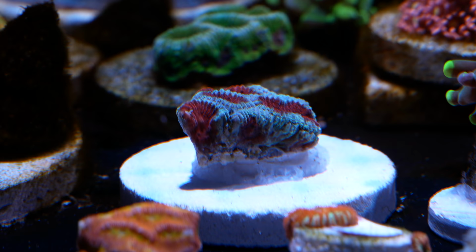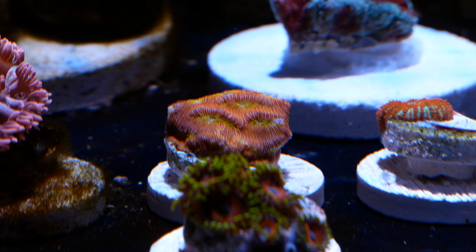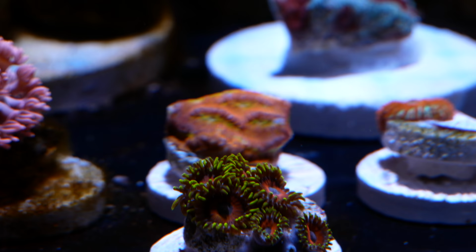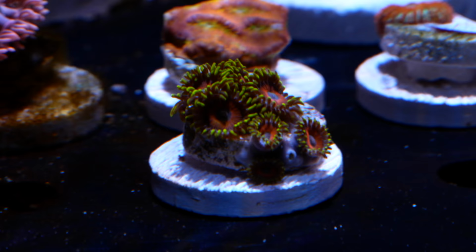First up, we have a prism favia. All right, in the background, I believe it is the jack-o'-lantern lepto. Super cool orange and some yellow colors. In the foreground, these are eagle eye zoas. Really pretty. And I think there's like 8 heads already on them.